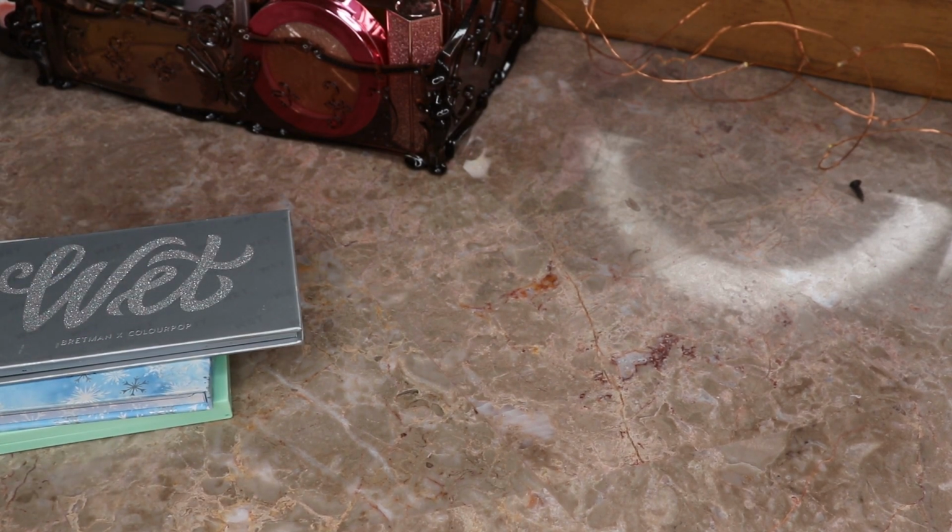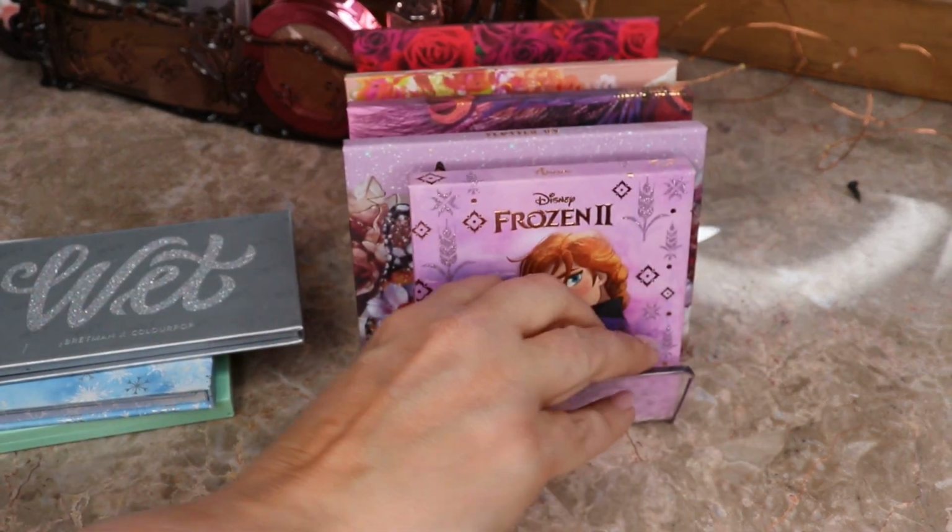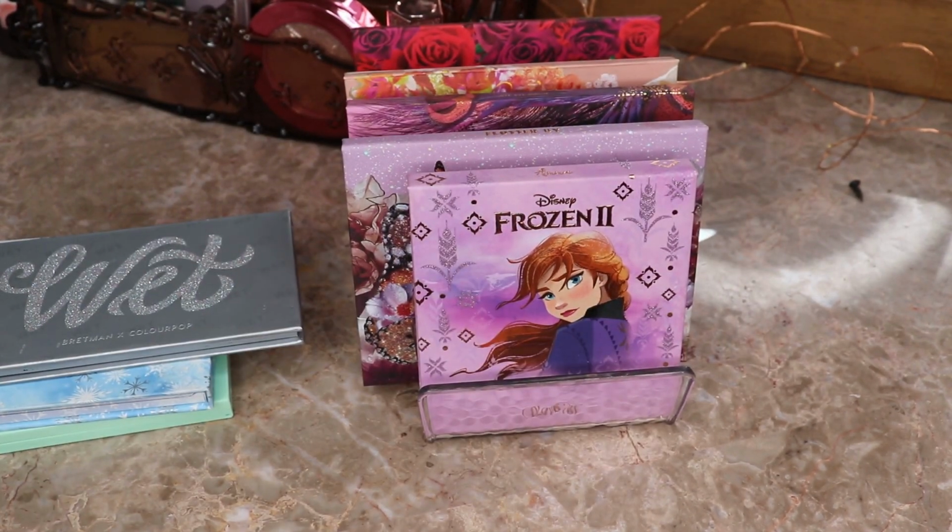Okay, so that is the JBs Place. I'm just gonna go and put them over here. I don't want to get too many palettes piled up, or else I'm gonna end up with a major avalanche, and then I'll cry and you'll cry and we'll all be crying and it'll be very sad.